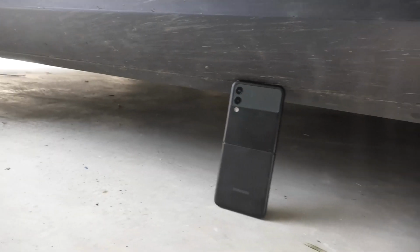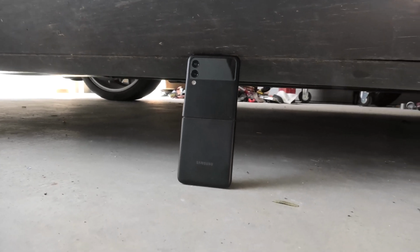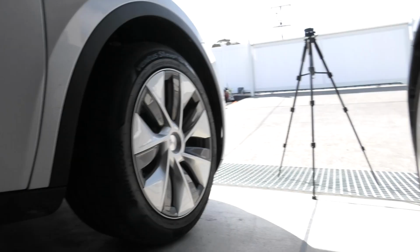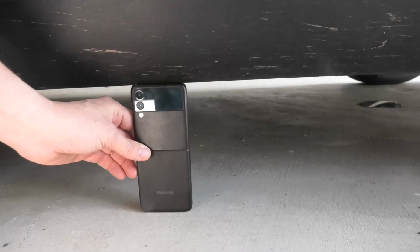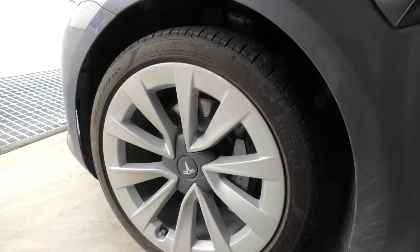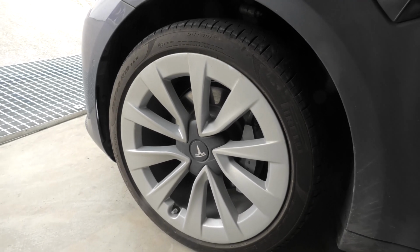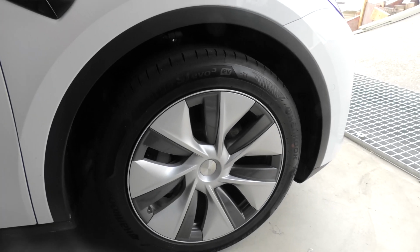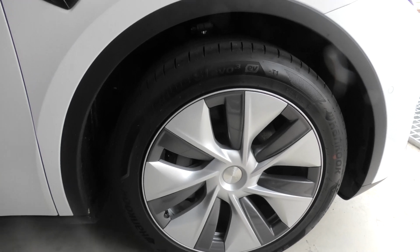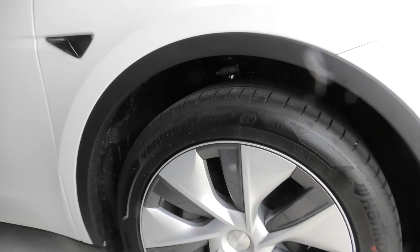Having a look at the clearances, I've got my Samsung Z Flip here, and you can see if I put it underneath the Model 3, it sits up against the guard with about 25 mil or an inch from the underside of the car. And then if I move across to the white Model Y, I actually have to hold the phone there because it won't rest on the underside. So going from there, you can see this grey Model 3 has 19-inch wheels with a relatively thin tread, where this white Model Y has 19-inch rims as well, but with a much, much thicker tread. I would guess just with the size of this wheel on the Model Y alone, you'd be gaining 30 to 40 mil of clearance under the car.